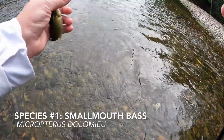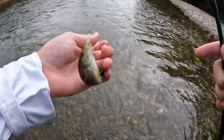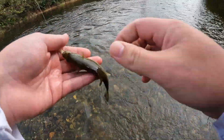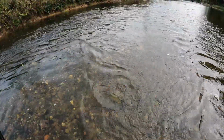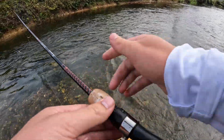Oh guys, I finally caught our first fish of the day, and it's a little smallmouth bass. He is a puny guy, but he's got some good shoulders on him for one this size. I've been at it for probably an hour now, and this is the first fish I've gotten, surprisingly. Something about this creek, these fish have just been onto me. So hopefully that's not the only fish we catch today.